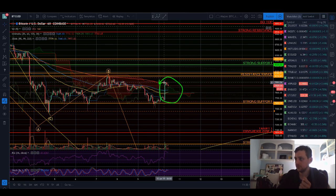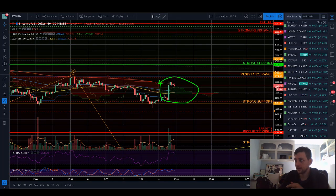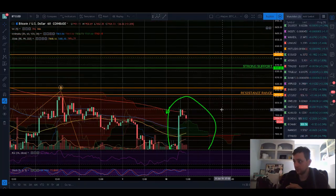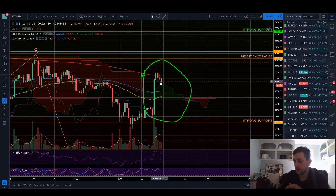55, 99, 222. Then we have the Ichimoku cloud with span A and span B. The two lines that form the cloud, the top and the bottom of the cloud, are also my dynamic support. So we have 5 dynamic supports. We're between a couple of them now, sitting at the top of the cloud and getting some support as expected. Got some support right at the top of the cloud. We're riding pretty much right along the top.